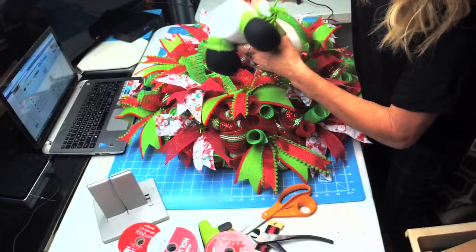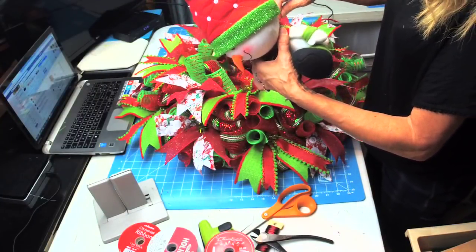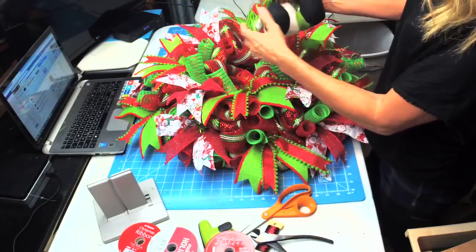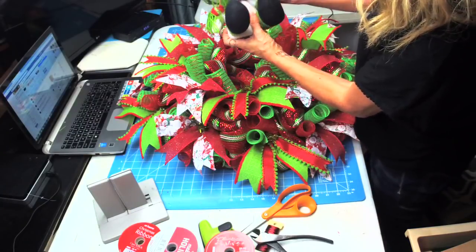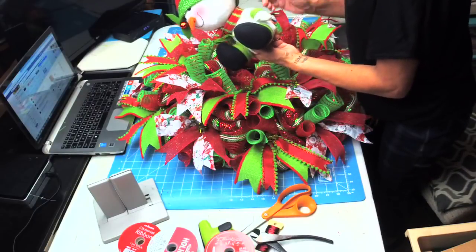If you twist the object, it actually goes tighter instead of the wire. So I gave him a couple twists. Yeah, so you can't really see that wire. I hit it right under his scarf. Now, I don't know if I cut these long enough.